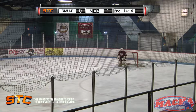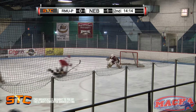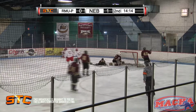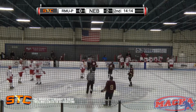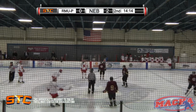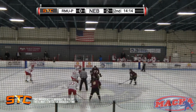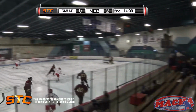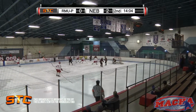That's Philip Edwards. But Alex Olson was able to fend him off and one-handed tuck that puck between the legs into the goal, and a 2-0 lead for Nebraska. Alex Olson with the goal. So great individual effort by Olson with a defender draped over him. Still able to get the shot attempt off, one-handed into the net. And we have a 2-goal lead now for the Huskers. 14:06 to play in the second period.